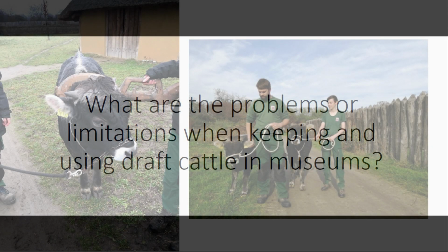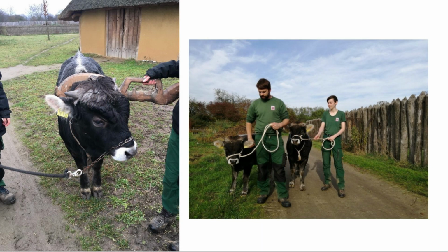What we do here in Lauresham, for example, is that all the interns of our voluntary ecological year go through various training sessions on site, including a seminar on low-stress stockmanship organized by a cooperation partner of ours.